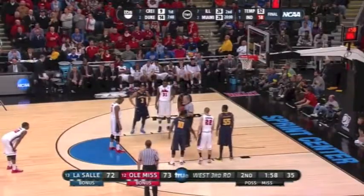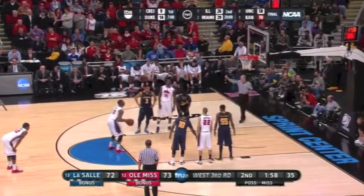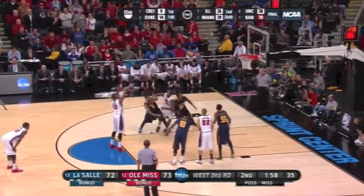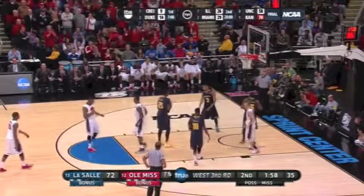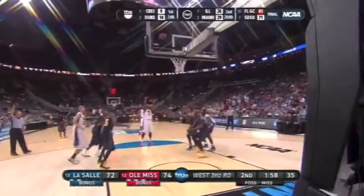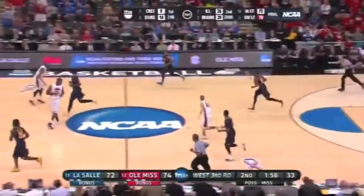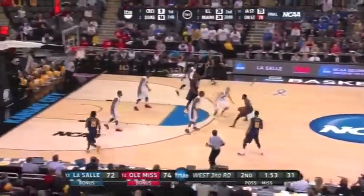9th team foul committed by LaSalle. 1-1 for White, and Ole Miss just 2 of 7 at the line in the second half. Mills and Garland both with 4 fouls, so they have to be careful. But anybody else on the court from this stage on, I would foul those 2 bigs for the Rebels. 1 or 2 for White. And a 2-point Ole Miss lead.